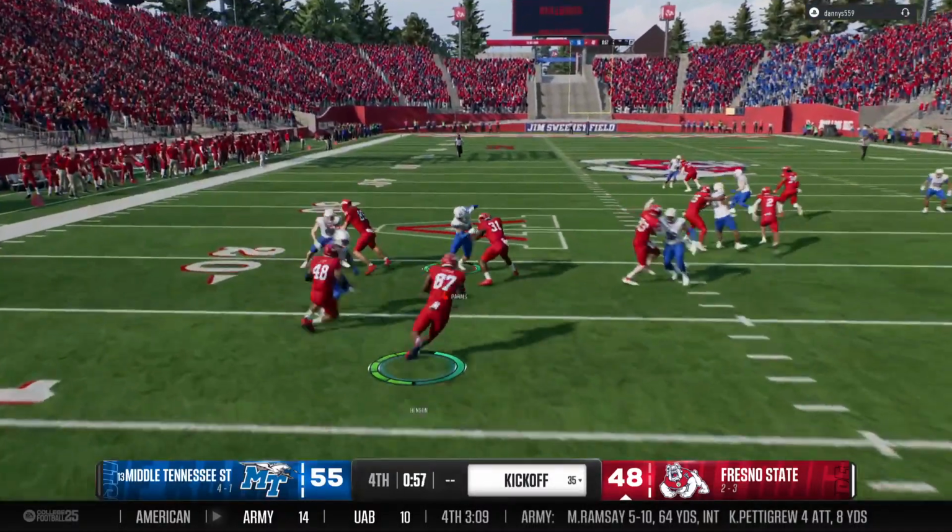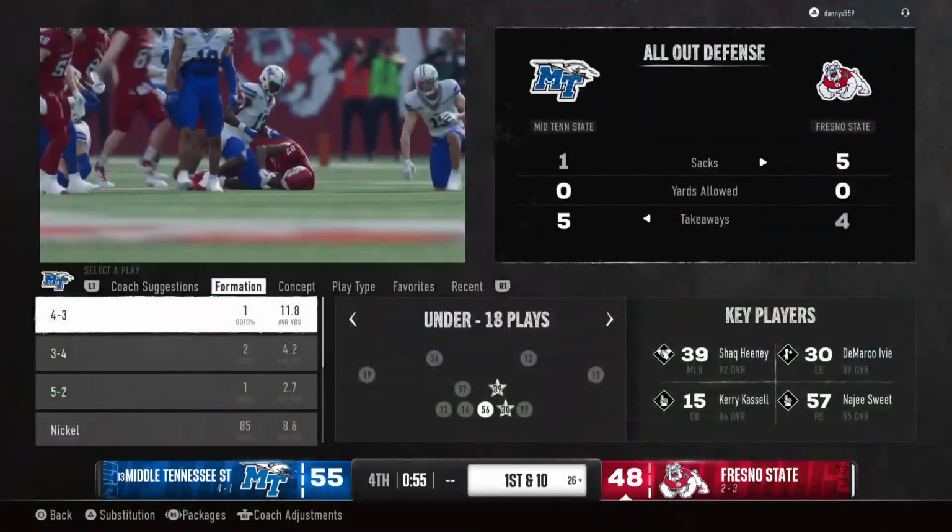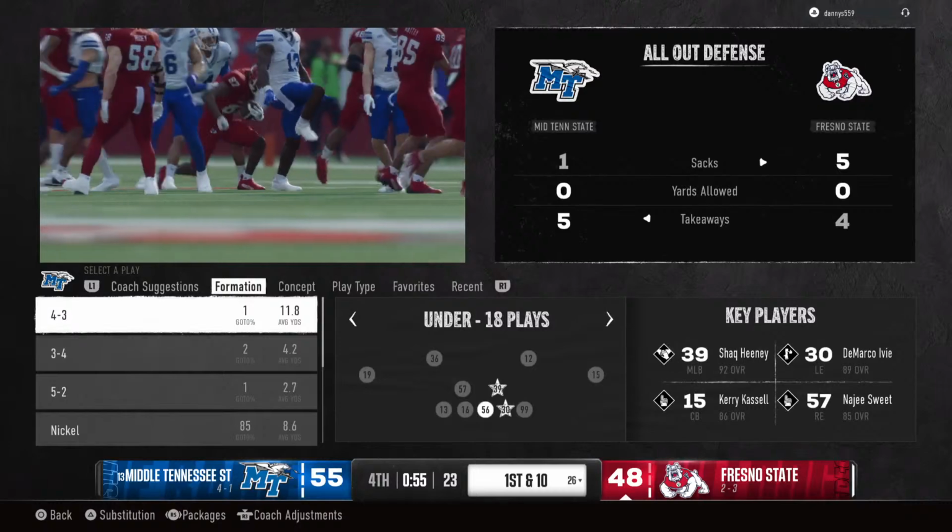And he takes this from inside the 5. Able to find enough room to get it out across the 25. He's brought down at the 26.